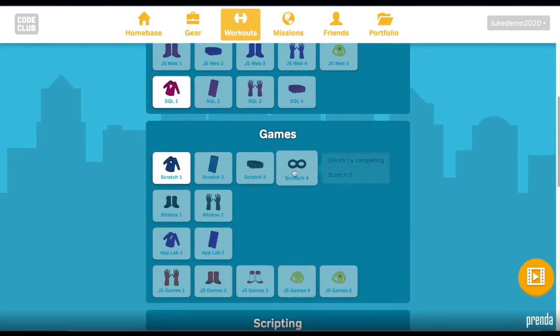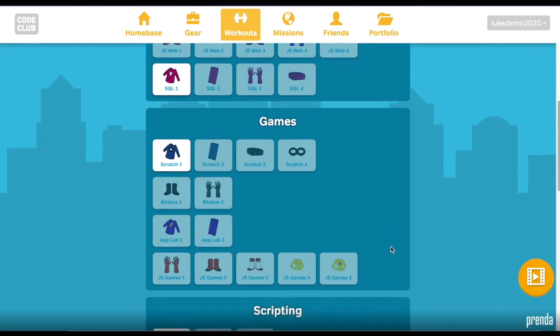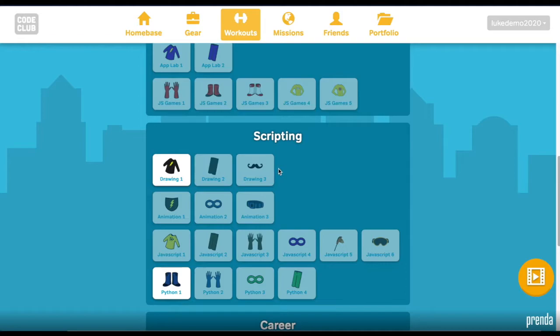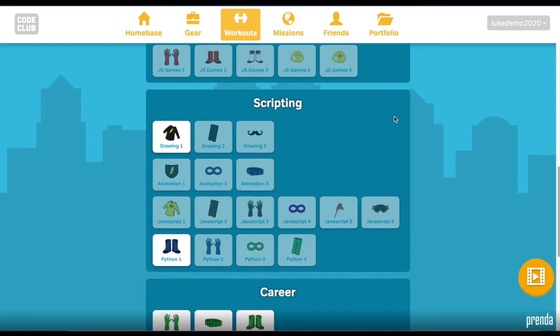Then you've got a games track, and we're going to have them working in Scratch and Bitsbox and AppLab and learning more JavaScript specifically relating to game design and game development. Then we've got a scripting track, and in the scripting track we've got drawing, we've got animation, we've got JavaScript, we've got Python, some really cool scripting heavy languages represented there.